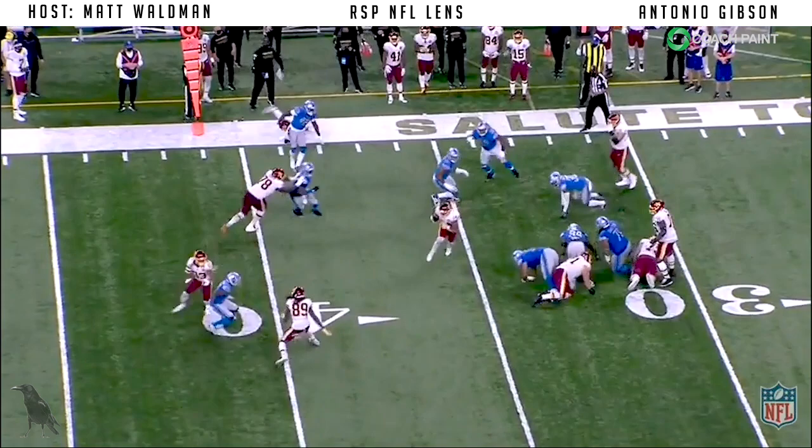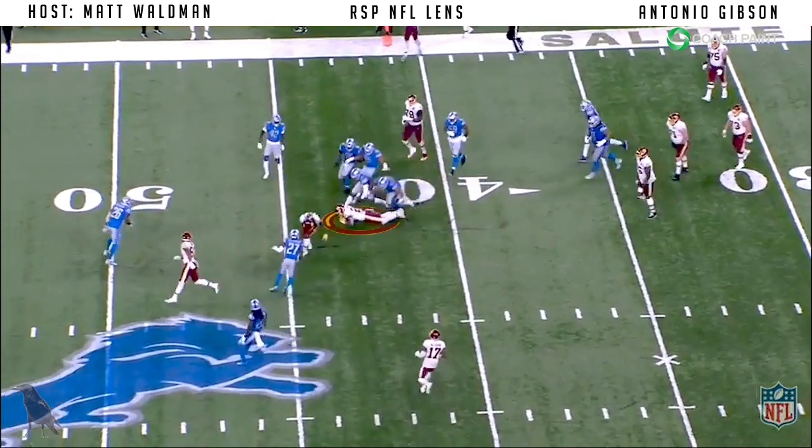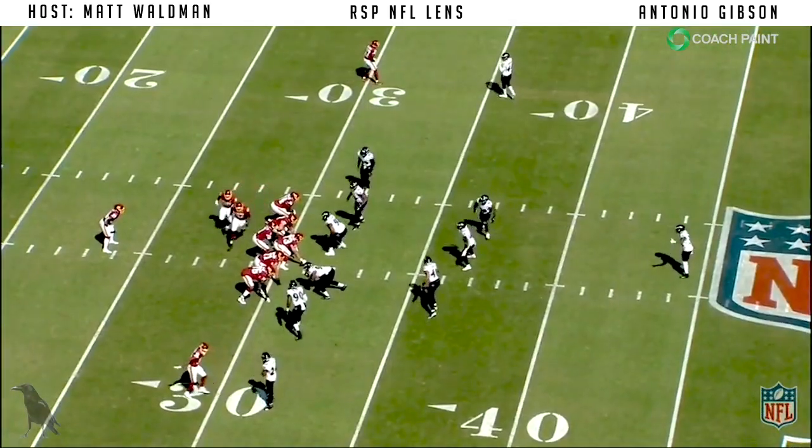So this is one of those situations where it's better to use your speed, use your momentum-based power to take on a defender one-on-one like this number 23, than to try and cut back into traffic and end up running into your own man before you've even built up any of that power. And Gibson has the right idea here.